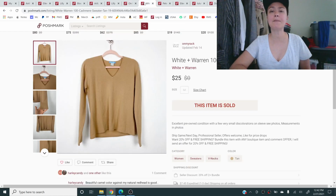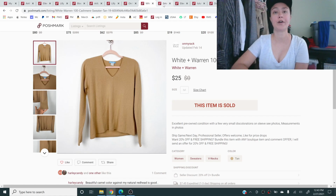Next up is a White and Warren 100% cashmere sweater. I actually think that this sweater went to the same woman that bought the other Bloomingdale's sweater. I mentioned this person last week. She's purchased several items from my closet and I really appreciate all of her purchases and her support. I'm not sure if she's a viewer, but she would obviously know who she is if she is, and I appreciate it very much. So this was another $25 cashmere sweater sale.